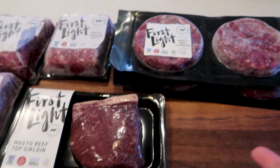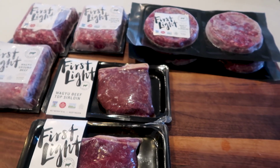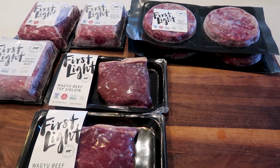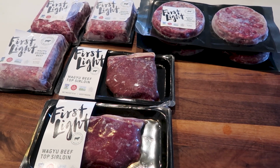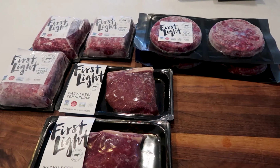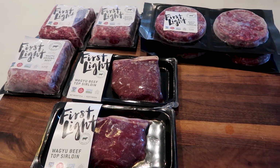So for me, considering that I can't eat more than about 3.5 to 4 ounces at a time, this will last me a while. And it is Wagyu, so we'll see what it tastes like, and I will let y'all know after I've cooked this. But I've been really craving red meat, and I just thought we would try their meat out.